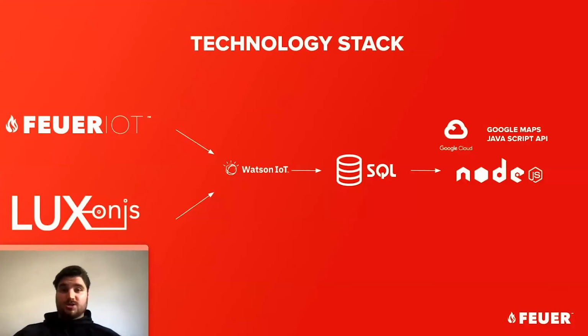In partnership with Luxonis, we built a fire detection system that can be leveraged on drones or buildings, and that data is getting pushed over Wi-Fi into our Watson IoT system. All this data is being collected into our database, which is getting pushed in real time into our front-end server, where we leverage multiple Google Maps APIs and Chart.js libraries.